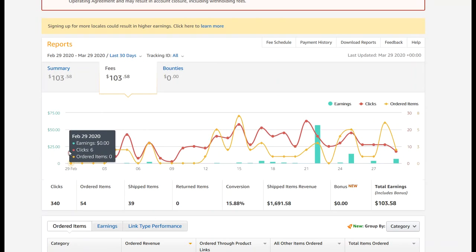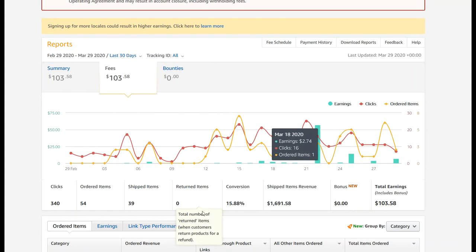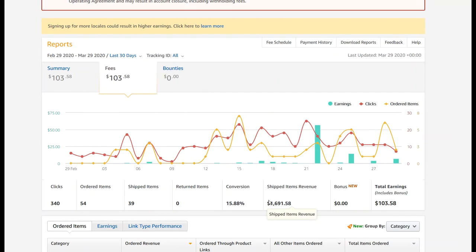Obviously, we started getting some clicks in February. And this is just looking at the last 30 days. You can start to see the revenue start to grow. And there's literally only about 220 videos out there pushing traffic to Amazon right now. And there are two things I really want to point out here. Number one, conversion rate, 15%. 15% of the traffic that I'm sending to Amazon is converting.